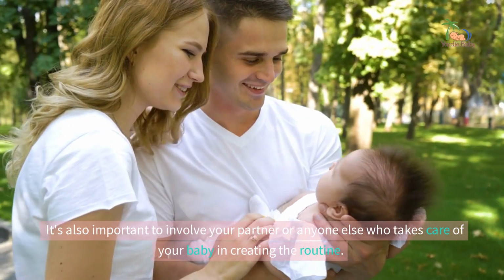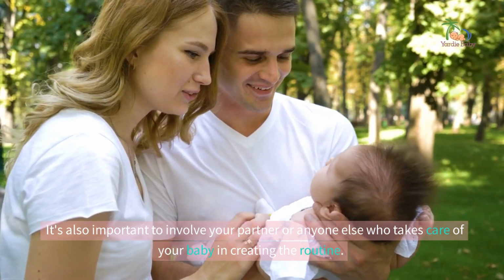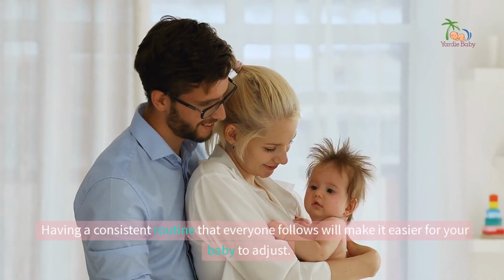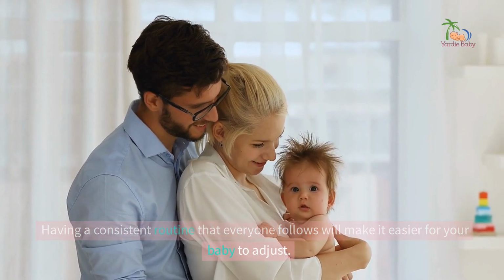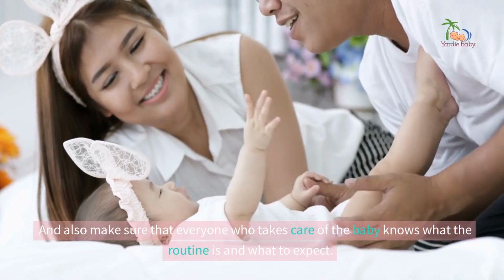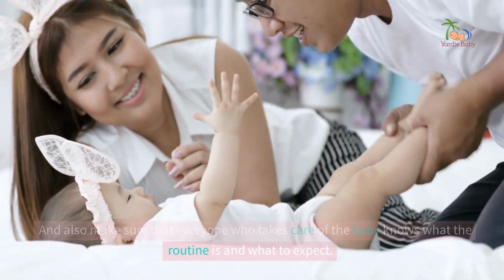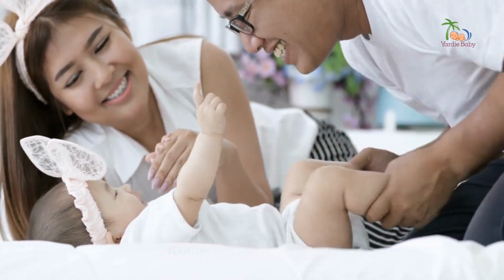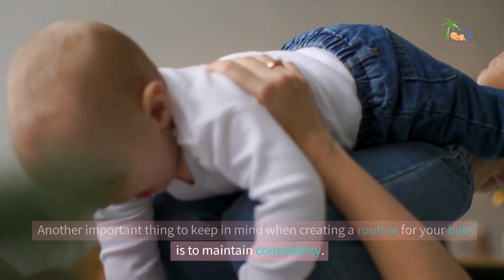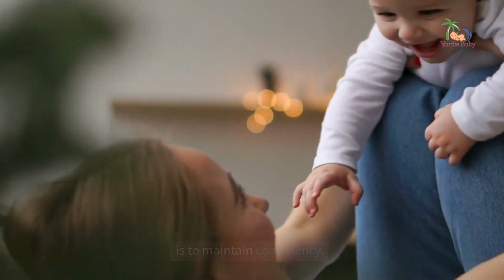It's also important to involve your partner or anyone else who takes care of your baby in creating the routine. Having a consistent routine that everyone follows will make it easier for your baby to adjust. And also make sure that everyone who takes care of the baby knows what the routine is and what to expect. Another important thing to keep in mind when creating a routine for your baby is to maintain consistency.